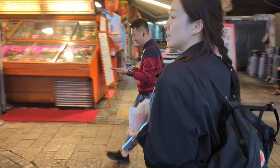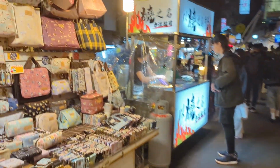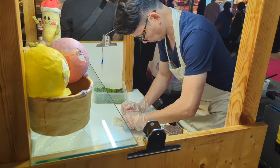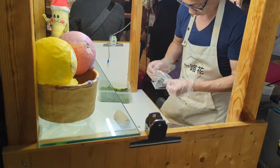And of course, while we were here, we definitely had to try as much food as we possibly can. And so you'll see us eating the classics such as cilantro ice cream, hot dogs wrapped in sticky rice, as well as a slew of other sausages decorated with various things and cooked in various ways.